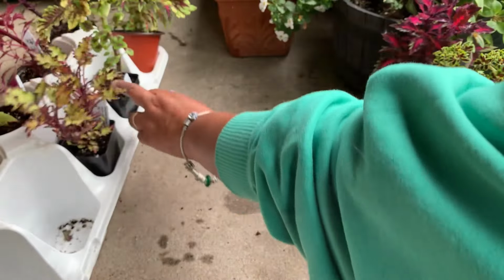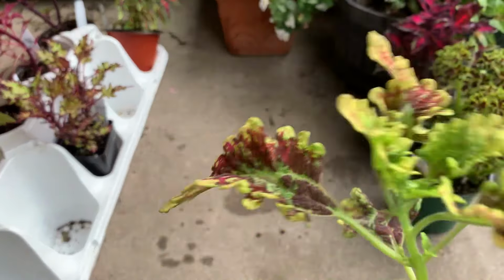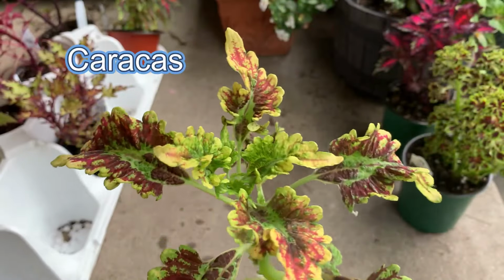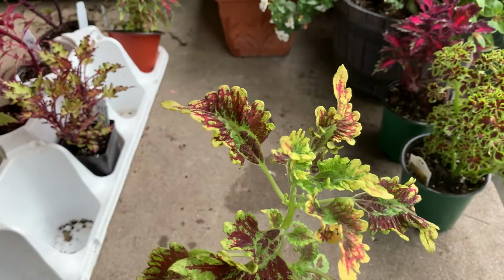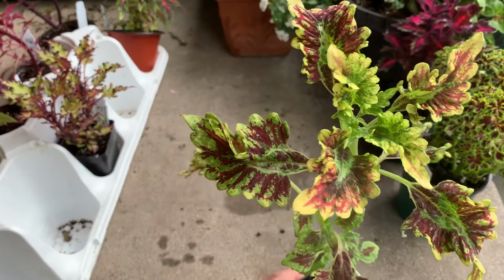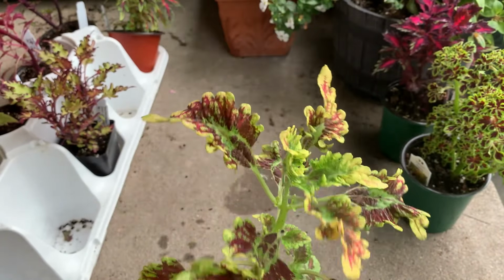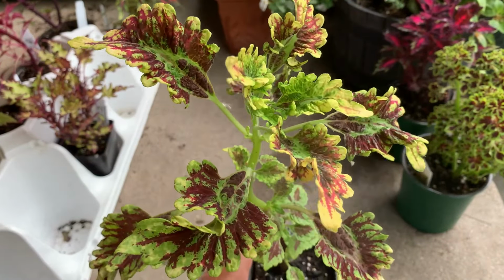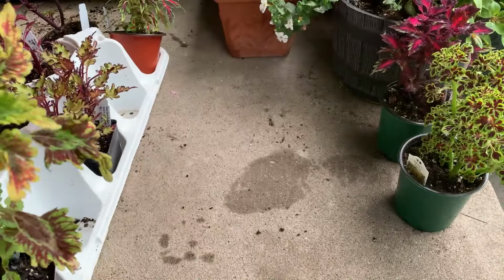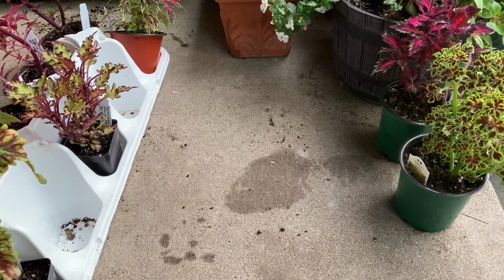Oh, I didn't show you this one. This one is Caracas. I have this one too, and I thought I had cuttings, but I guess I forgot to bring it indoors, you guys. I don't know what happened. I thought I brought it indoors, but I guess I didn't. That's on me though. I need to, I guess, do a better job keeping track of my coleus, right?